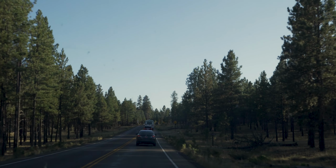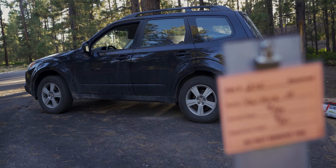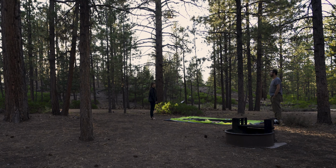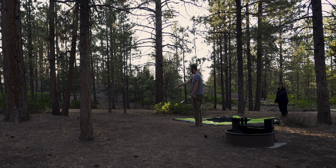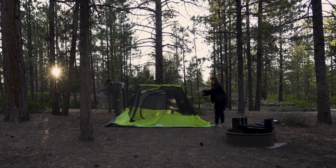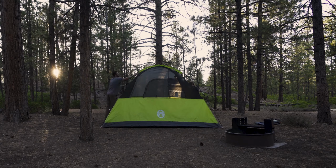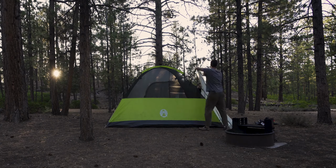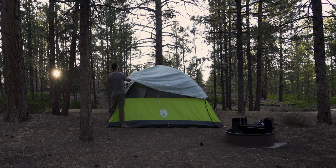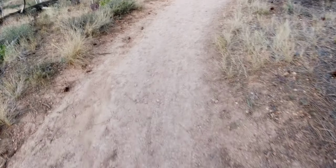We had reservations at Sunset Campground. It was an awesome spot. The sites were spacious, and the tent camping is separate from the RVs, which I appreciate. Best of all, the campground is in a perfect location, less than a half mile from the Sunset Point Lookout.